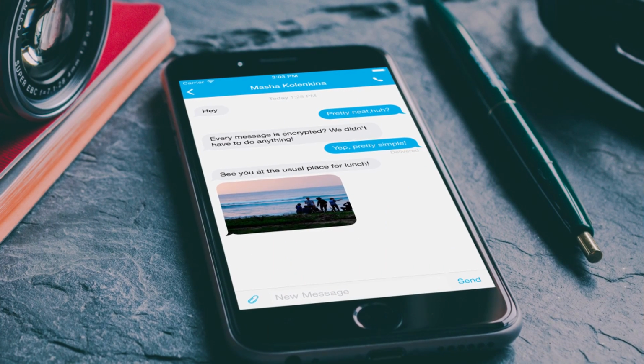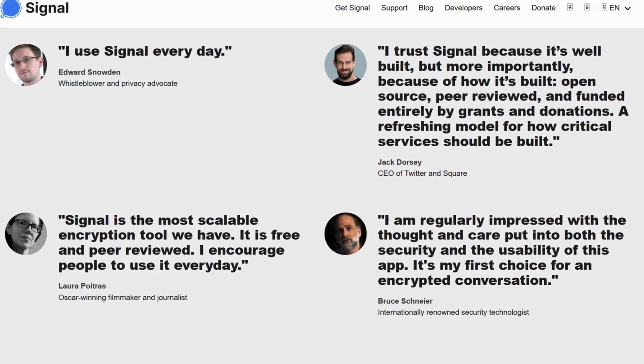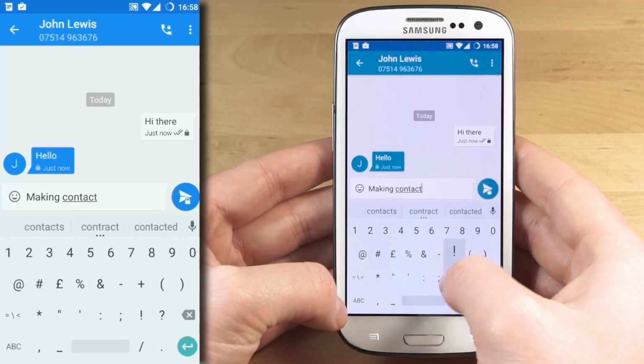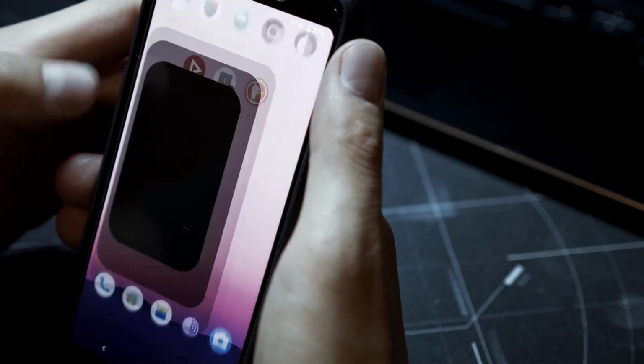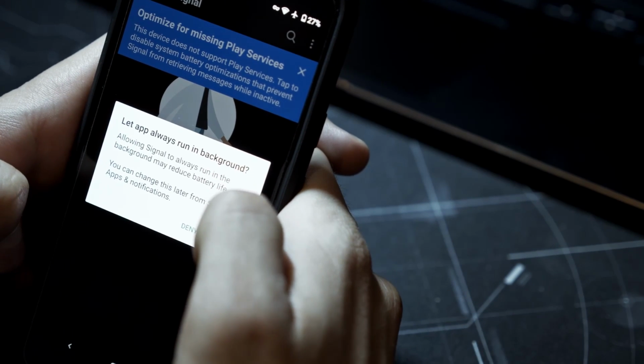The easy solution is Signal Private Messenger. Signal is often touted by security experts as the gold standard of secure messaging, and it's just as easy to use as any other messenger out there. There is absolutely no learning curve to Signal. Just install it on Android or iPhone, add your contacts, and enjoy the freedom of truly private conversations.